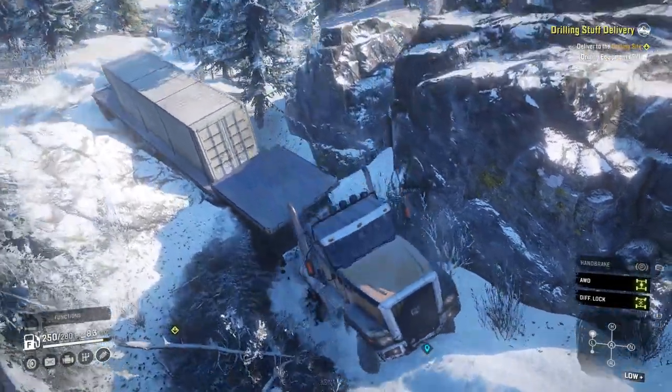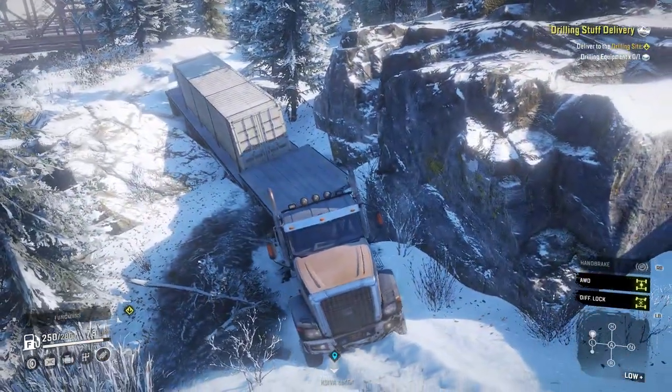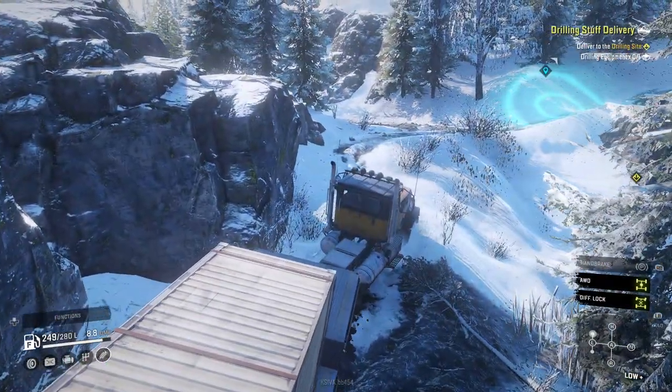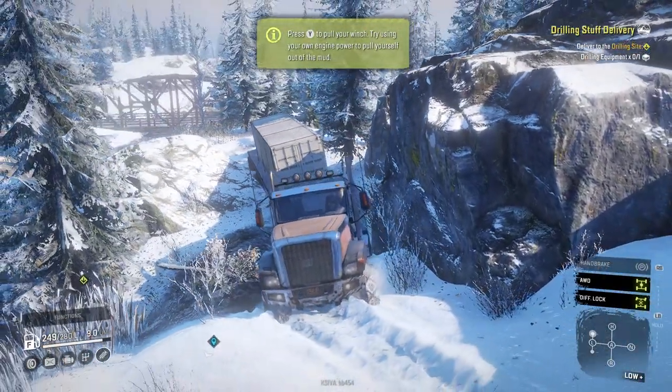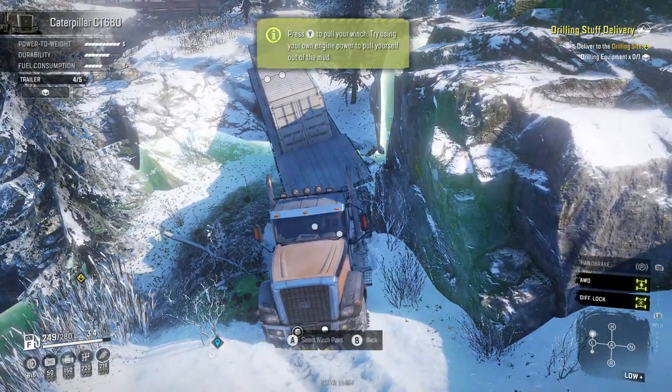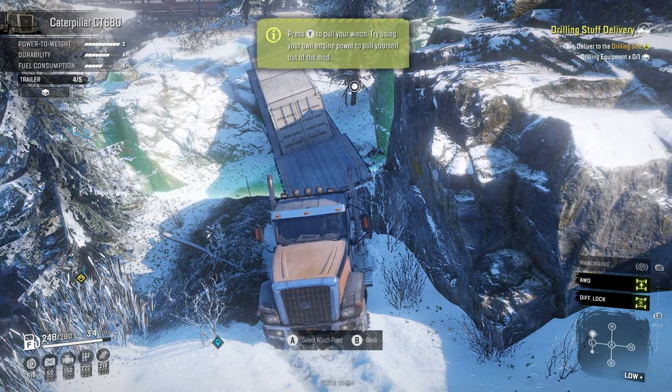Darn, this is tight. Got nothing to winch to in front of us either. Alright, so we're gonna keep winching the trailer to this tree.